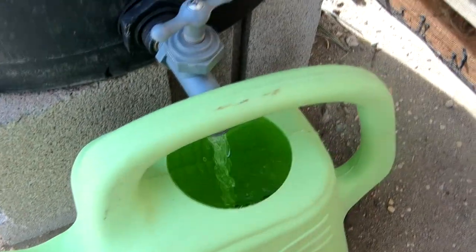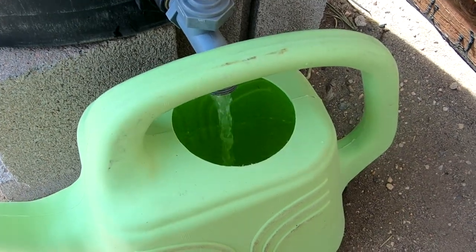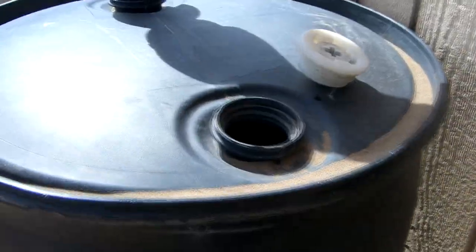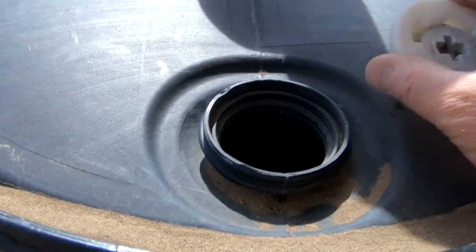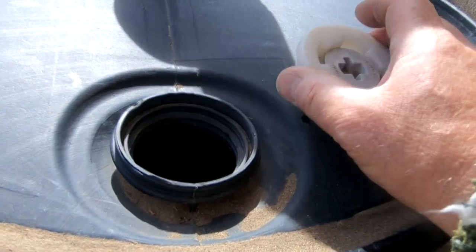So we'll use a little bit of rainwater to do some watering. We don't have a lot right now. This was full from snow melt. We need to get a proper tote out here and collect more. The state restricts how much rainwater we can keep, so we have to be careful with it.